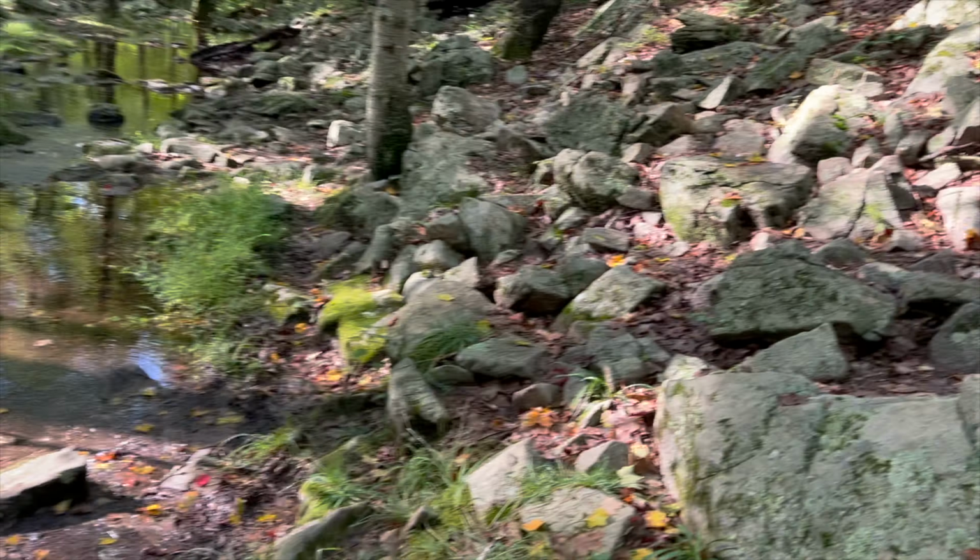So now we're going to spend about a quarter of a mile on a combined blue and orange trail. At the end of this quarter mile, we're going to leave the orange trail behind and continue on the blue. And this area is really kind of tricky, so we'll definitely pay close attention as we get there.